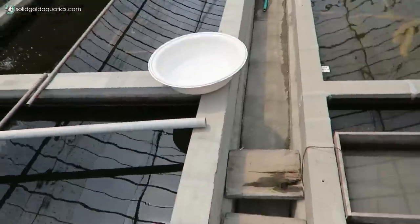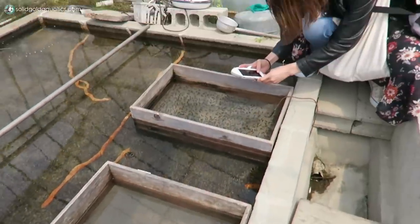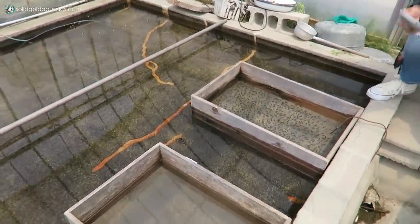Wow. You can tell even at this tiny size and such an early stage in life that these are really high quality fish. Just their structure is like perfect. It's kind of hard to walk around in between the ponds because you have to balance on these concrete walls in between each one. Oh my gosh, there's even tinier ones in here. Wow. So little. They're tiny. Oh, there's more in there too.